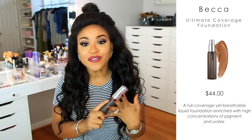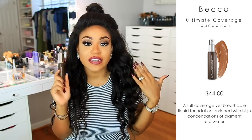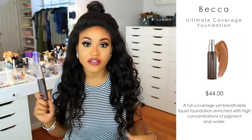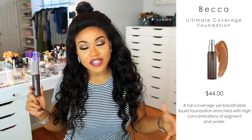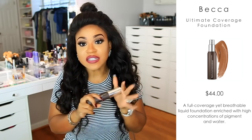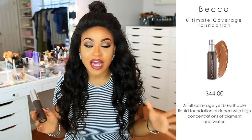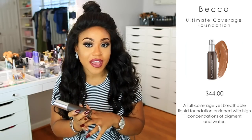So ride or die foundation, I'm pretty sure all of you guys can guess this one. I've been using this foundation faithfully for probably 2, maybe going on 3 years now, and it's the Becca Ultimate Coverage Foundation. You guys know how much I love this. I just cannot rave about it enough, and I love to mix this foundation with different foundations and just do little concoctions, but this is always my go-to one. No matter what other foundations I try, I always end up going back to this one.